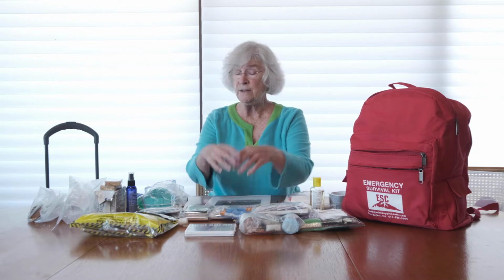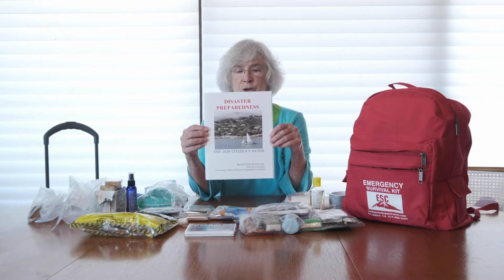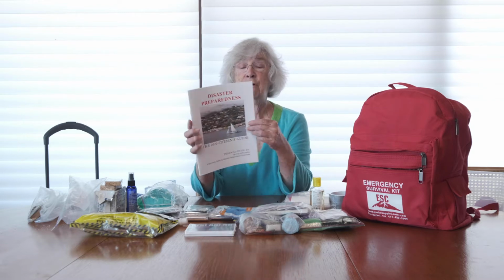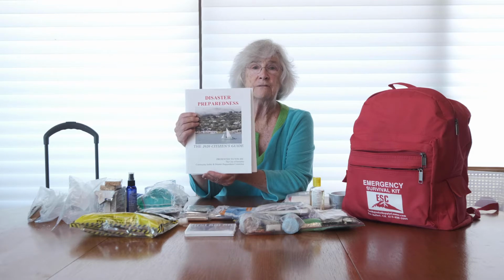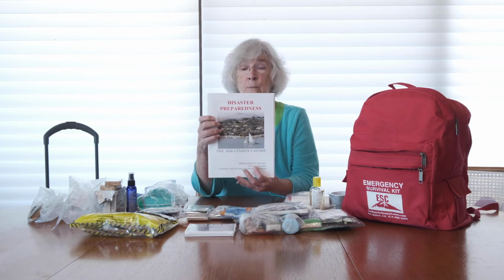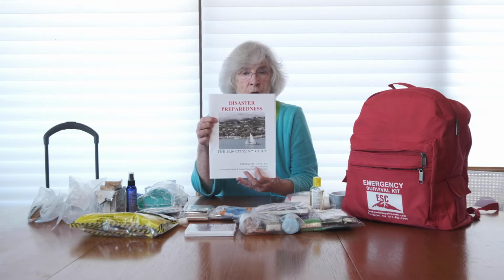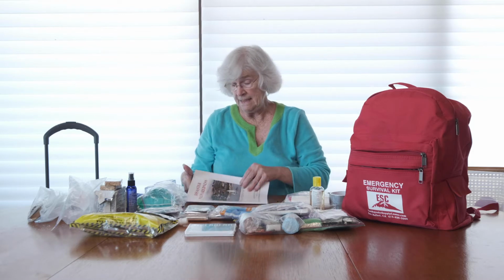So how do we know what to put in our emergency kits? Well, one of the things that the city of Sausalito has done is created this guide to emergency preparedness, and it has basics of everything you need, from how to create an emergency plan, how to create an emergency kit, and then what to do in case of fire, tsunami, mudslides, floods. So it's a great guide. It's available through the city of Sausalito, and it's also available online, and that link will be at the end of the tape.